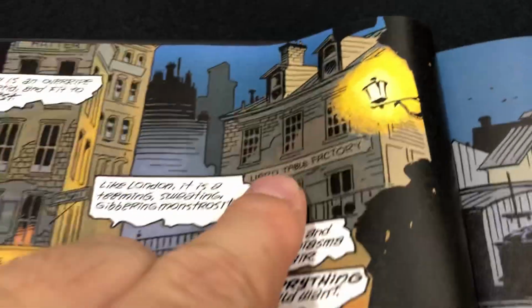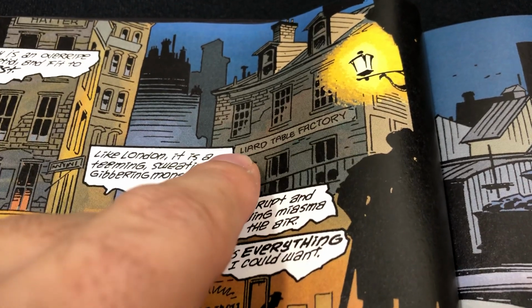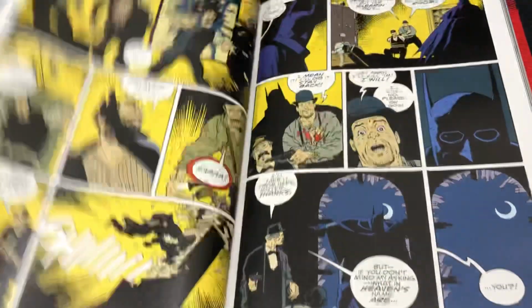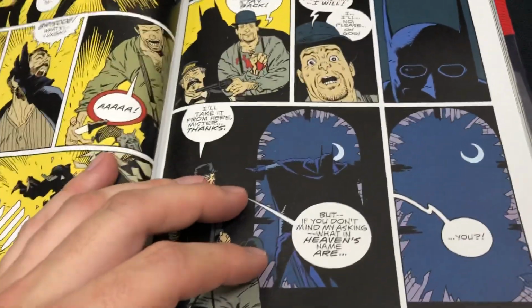There's a lot of little Easter eggs. Laird Table Factory. I'm gonna guess this is a tribute to Eastman and Laird. I don't know for sure. There's a lot of little names on here. Sickert and Company. You could look these up and just wonder if they're friends of Mike Mignola or somebody in the comic industry he's trying to give little shout outs to. I love stuff like that.